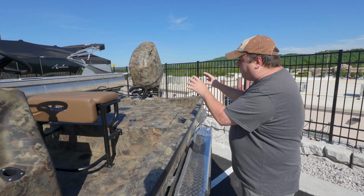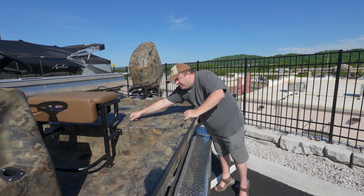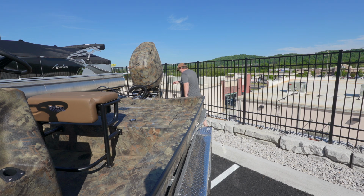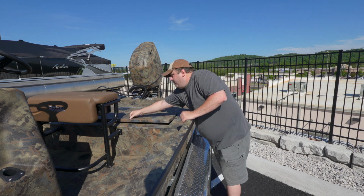Not only can you use the back deck for something like that, you also have the giant live wells. If I can get this to open. Nope, I gotta get to the other side. I will get it open eventually. Oh!